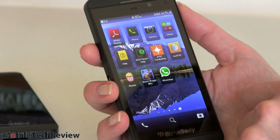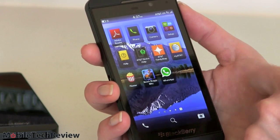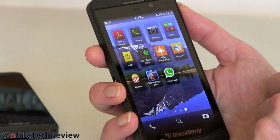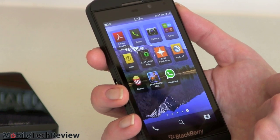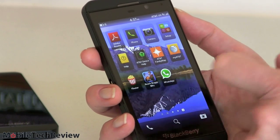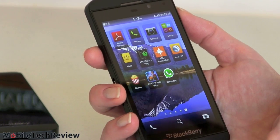Since this is the AT&T version, we have AT&T Family Map, My AT&T, which is just really a shortcut to the website portal so you can access your account information, and AT&T Device Help, which again is just a web-based, here's some information about your phone. Other than that, there's really not much here from AT&T at all. I've loaded Flixster, I've loaded WhatsApp on here, everything else is what came with the phone.